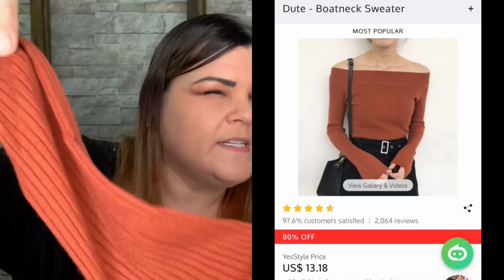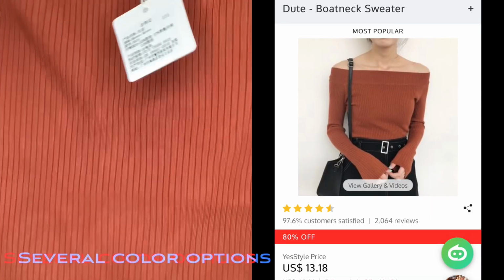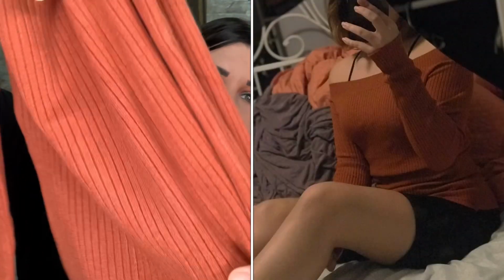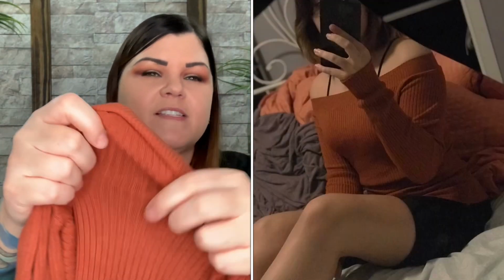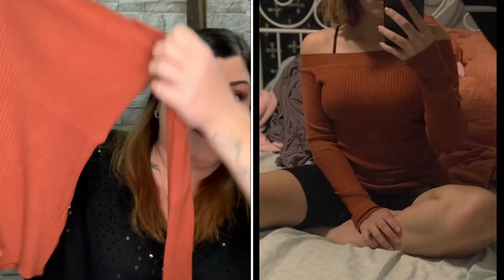So the next item is right here. Okay, so the next one is a brownish, rusty kind of color. It's a very pretty color, especially for the fall, winter time. And it has the long sleeves, and it's the ribbed material. Very, very nice and soft. And this one does seem kind of thick, but not too thick. I can kind of see through it, but it definitely feels really nice quality. So there's that one.